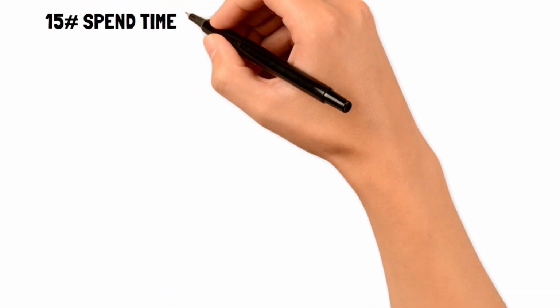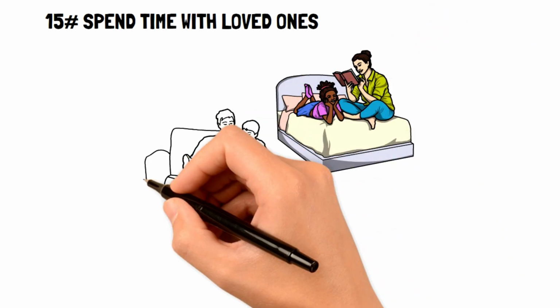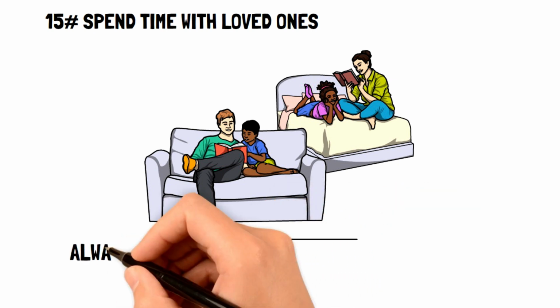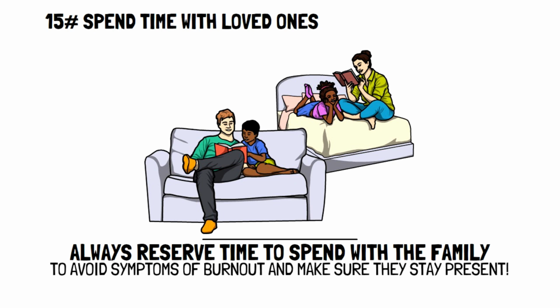Number 15. They spend time with loved ones. Frugal people don't only think about money, but understand the importance of keeping themselves physically and mentally healthy and happy. So, they always reserve time to spend with their loved ones to avoid any symptoms of burnout and to make sure they stay present in what really matters to them.